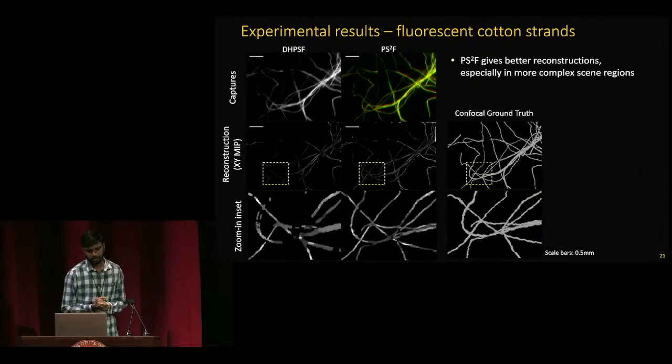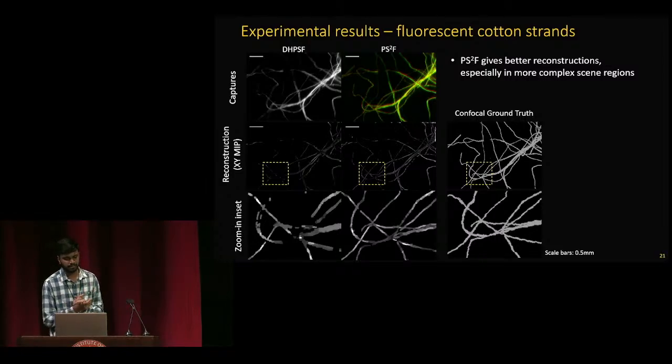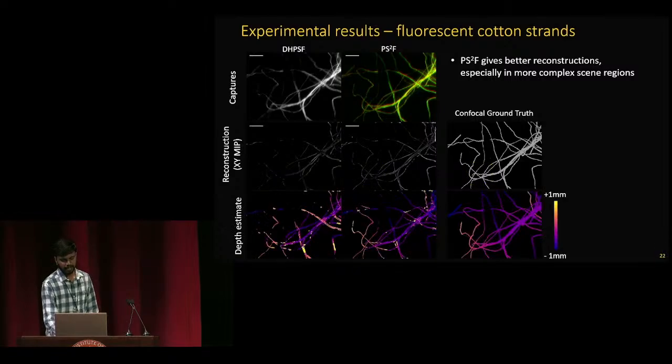Furthermore, we created a 3D fluorescent cotton strand scene. These strands were of thicknesses from 10 to 30 microns. And we can see that our method PS2F compared to the DHPSF gives a much sharper reconstruction, especially in the complex scene regions, such as shown in the zoom in inset. If we compare this with confocal ground truth, we see that PS2F reconstructions resemble it much more closely than the DHPSF. In fact, if we also look at the depth maps, we see that we have a much more accurate depth map than the DHPSF.